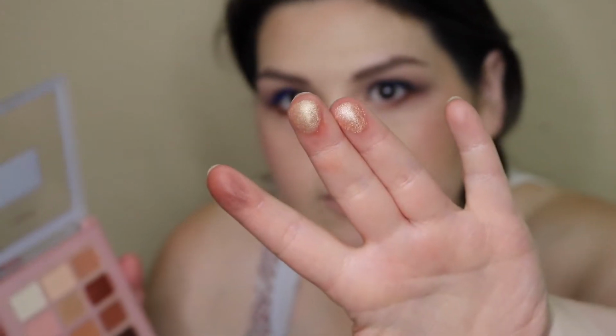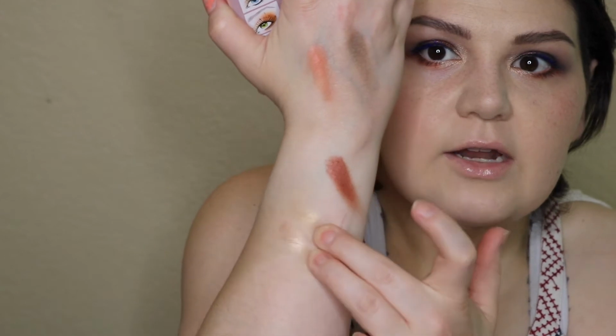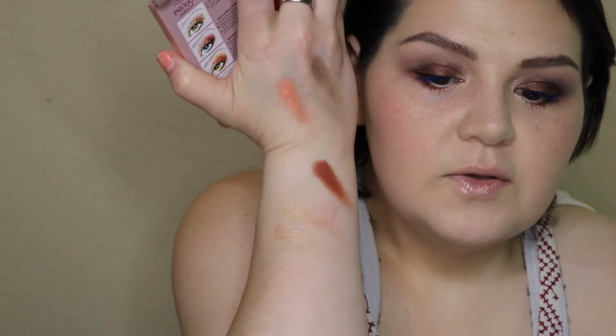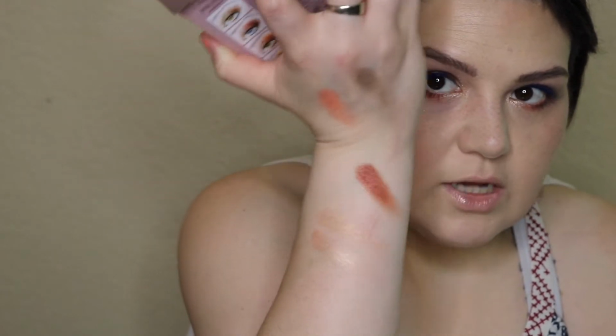I took a little bit of these shimmering lighter shades and then did a little bit of a lighter brown on the bottom lash line. These shimmers can be interchangeable too if you have a lighter skin tone, the gold and the pink. They're very similar, as you can tell on my fingers here. They're both beautiful, so that's where you can substitute shades to create different looks because they honestly swatch pretty similarly.